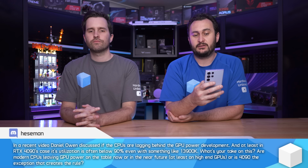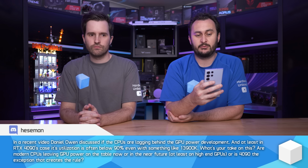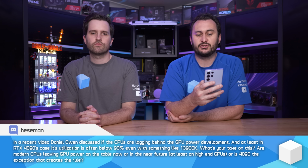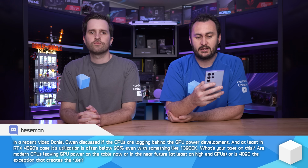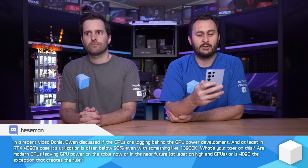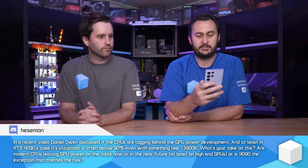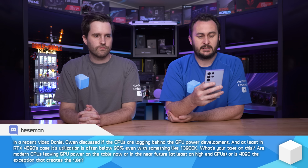Okay, in a recent video, Daniel Owen discussed if CPUs are lagging behind GPU power development. At least in RTX 4090's case, its utilization is often below 90%, even with something like a 13900K. I guess it depends on the resolution and a few other things. What's your take on this? Are any modern CPUs leaving GPU power on the table now or in the future, at least on high-end GPUs? Is the 4090 the exception that creates the rule?